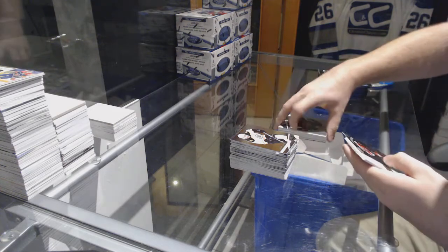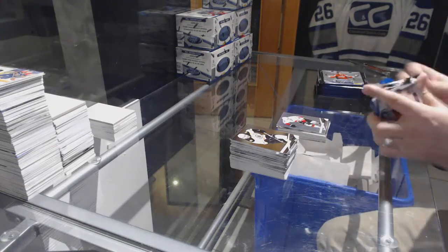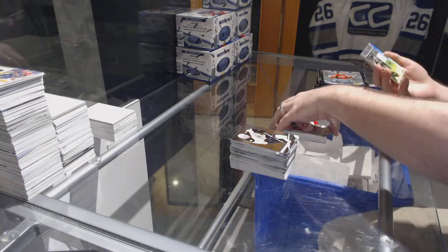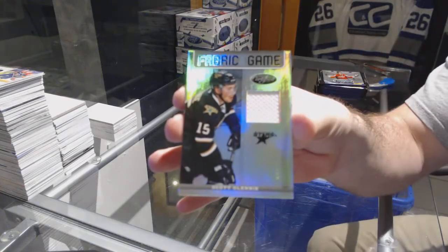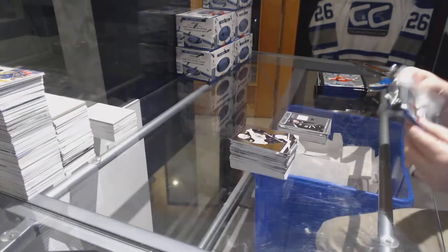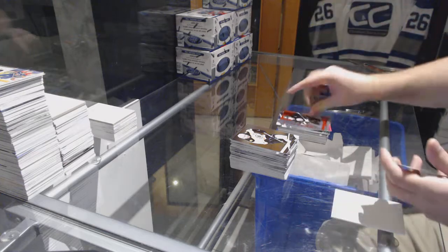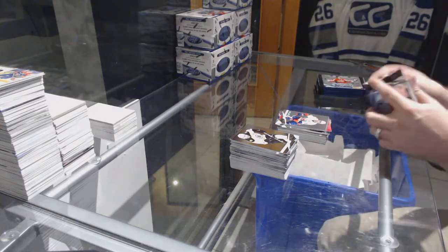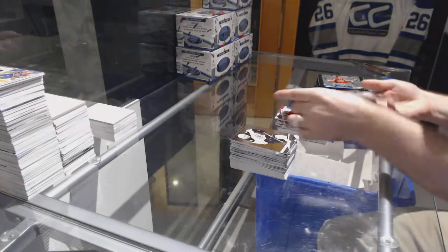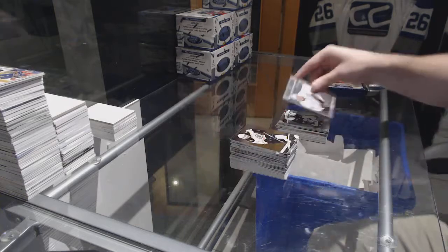So this is all the parallels. Certified stars for the Flyers, 999. Fabric of the Game Mirror, number 75 for the Dallas Stars, Scott Glennie. Immortals numbered to 100 for the Buffalo Sabres, Gilbert Perreault. Fabric of the Game numbered to 299 for the Ducks, Bobby Ryan.